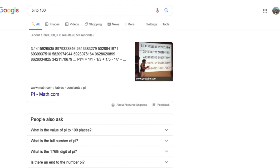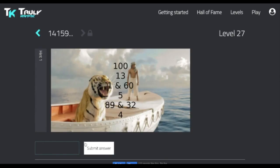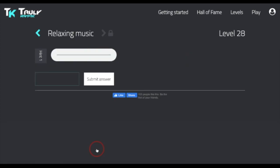From there, what was originally a very vague set of numbers on the picture became a very specific set of numbers on the picture as I looked for each number of spaces after the decimal point and took the number that I found and made it into a letter. And just like in level 1, I changed the numbers to the letters, and I got the word ignite.